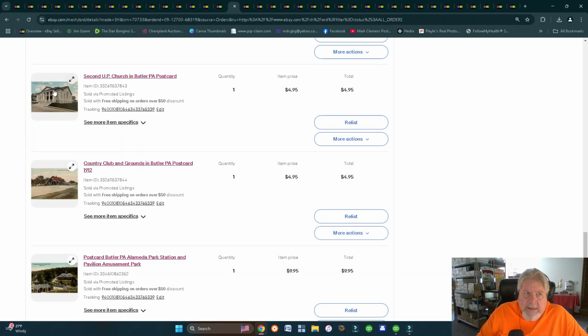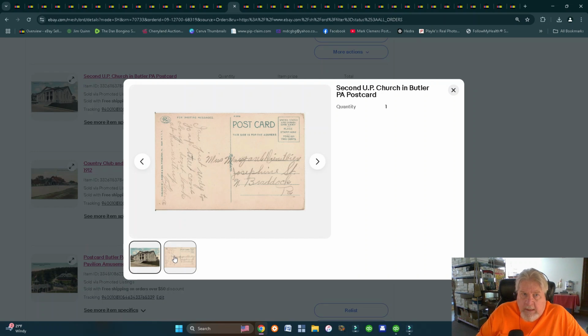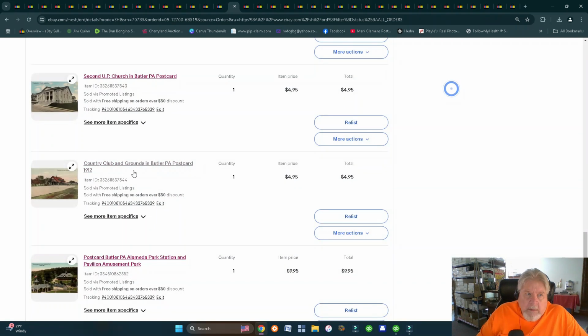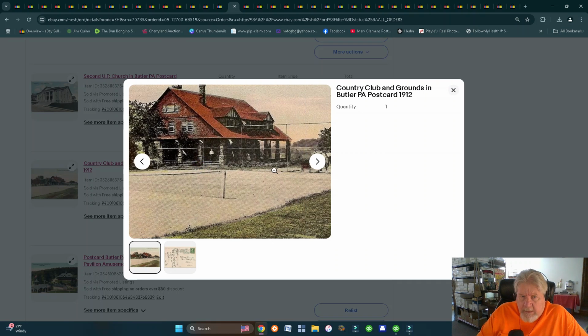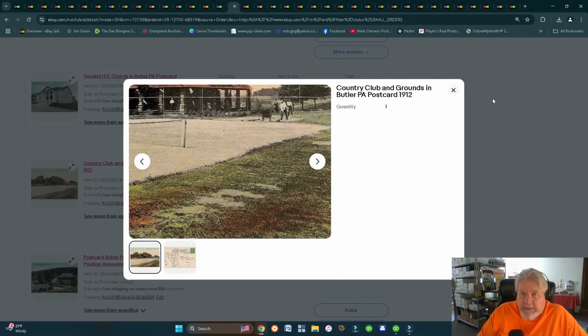Couple more here, same buyer. This is the second UP Church in Butler, PA. Divided back card. The writing is on the back, but it doesn't appear that it was actually mailed. Then we have the Country Club and Grounds in Butler, PA. Looks like some men hitting some golf balls over there.